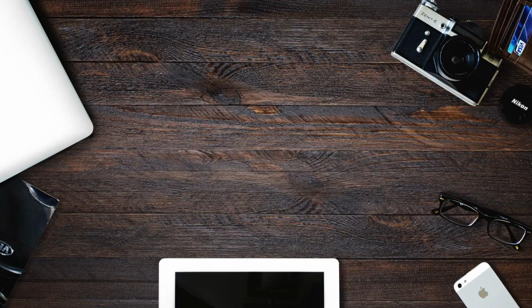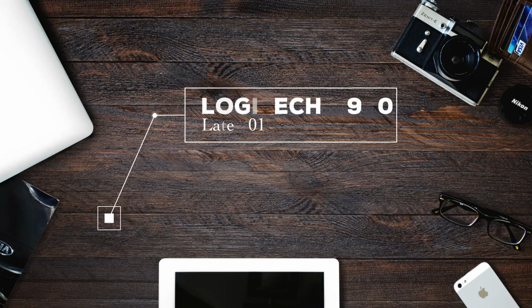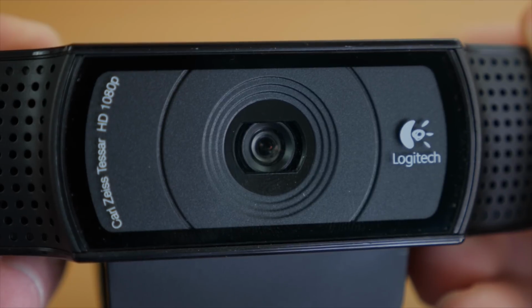But the T5i is a great starter DSLR if you're looking for your first DSLR camera. So the T3i was my main camera, and then about a year later, in November 2013, I got my first HD webcam, which is the Logitech C920, and I still use this to this day.